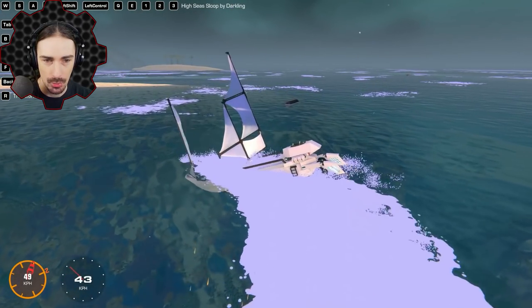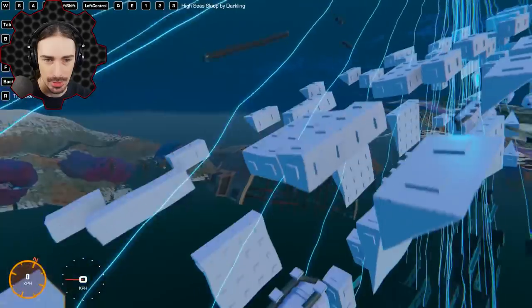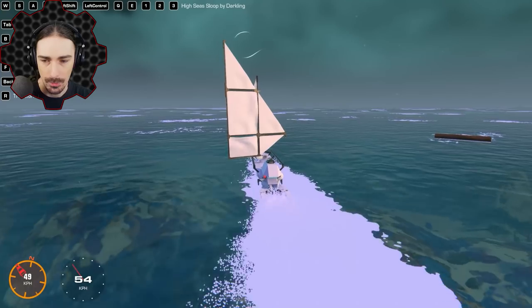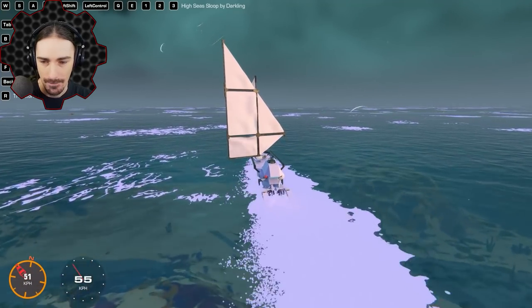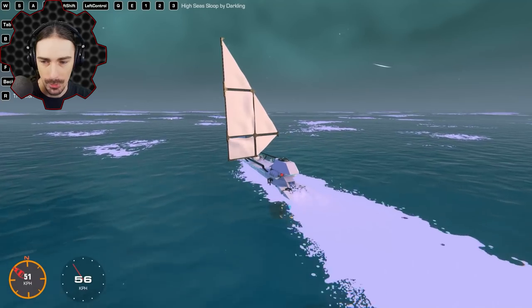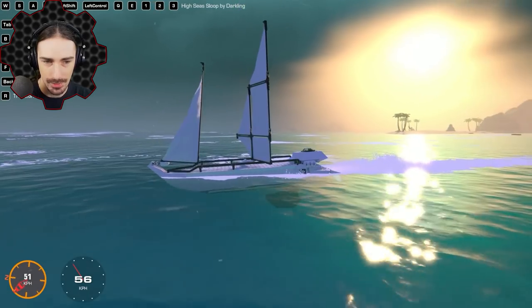Oh my goodness. Holy cow. Wait, what is going on? Oh boy. Hold on. Okay, all right, there we go. Oh wow. Okay, wow, how is this working? We are going 56 kilometers an hour with 51 kilometer an hour winds. This is really impressive. I don't understand how.